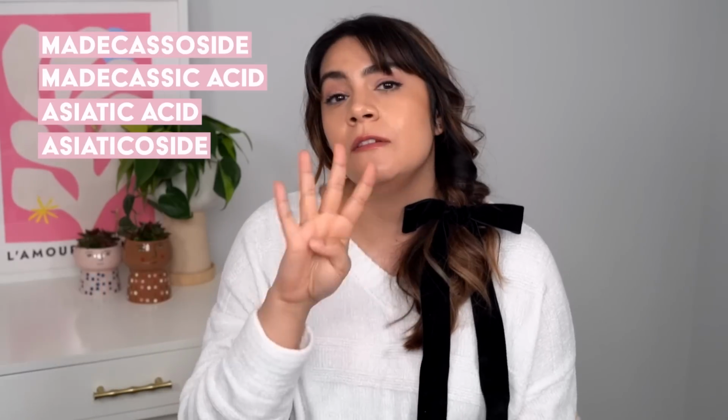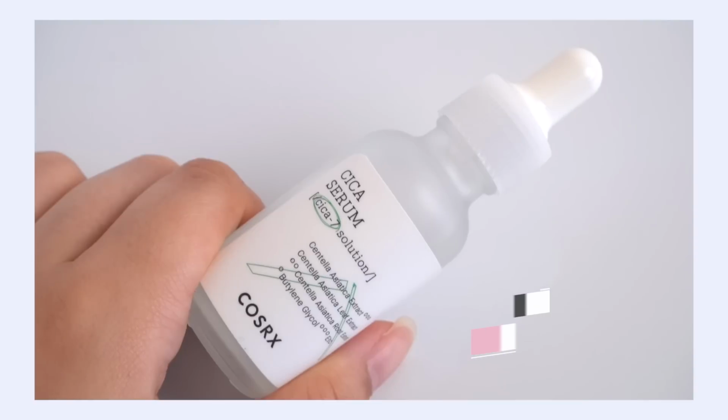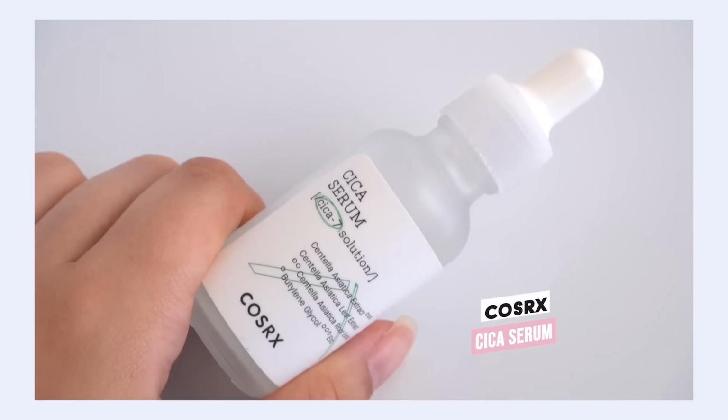Yes, but if you really want to get bang for your buck, I would suggest looking for a product that has the isolated compounds of Centella, specifically madecassoside, madecassic acid, asiatic acid, and asiaticoside. Those are the 4 active compounds. So one product that does just that is the Cosrx Cica Serum. This contains all 4 active compounds of Centella alongside extracts of the leaf, root, and water of Centella.